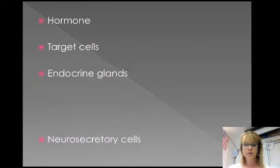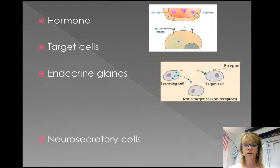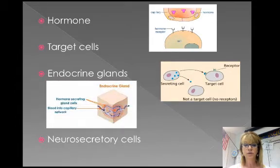A hormone is a chemical signal that is secreted into the body fluids and communicates regulatory messages within the body. Target cells are the type of cells that respond to hormones. Endocrine glands are organs that make and secrete hormones. They are ductless and they secrete directly into body fluid. Neurosecretory cells are special nerve cells that secrete hormones.